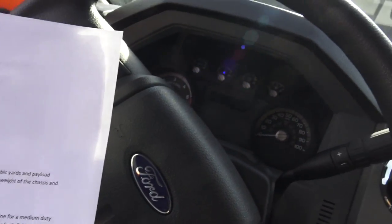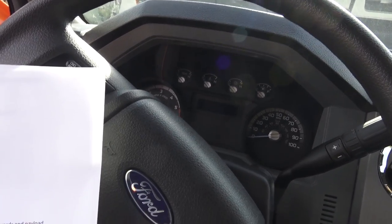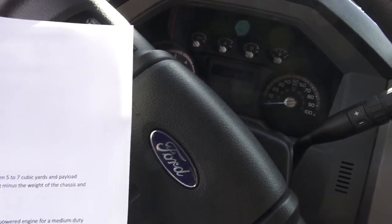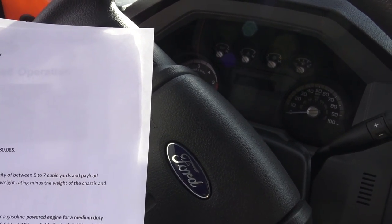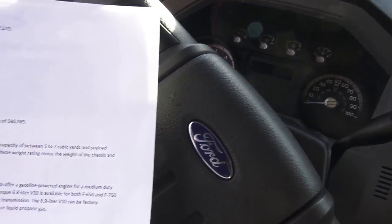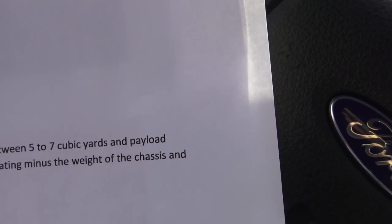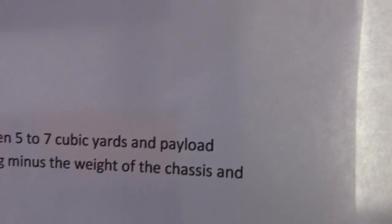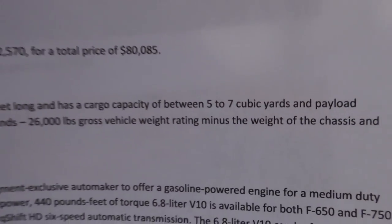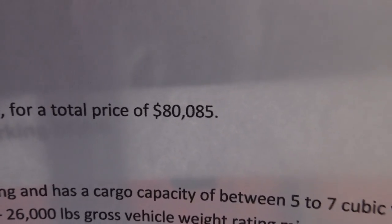Gonna give you a few stats. This one here, the truck itself, MSRP is $67,515. If you had a diesel in here, you'd probably add another $8,000 to that. But this is the 6.8 V10 gas. Cab and chassis. Now, the bed by itself, it shows it's $12,570. So your grand total on this is 80. Where is that number? It's so big, it just keeps wanting to move around. There it is, $80,085 to buy this truck the way it's equipped. Which, holy moly, pretty cool.